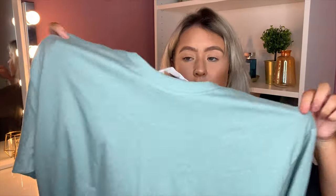And next, I got another t-shirt, minty green colour. It's a boxy style t-shirt, again for work, for casual wear. You could actually wear this with the mom jeans, leather pants. I've worn this already to work. €6 again. It's just a plain boxy mint t-shirt. So exciting.